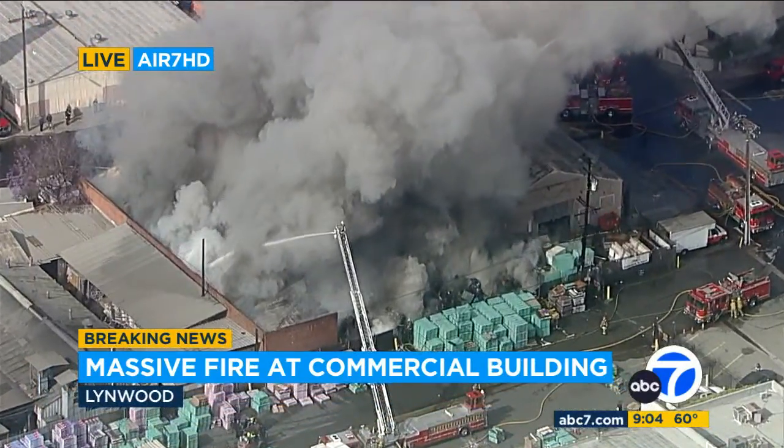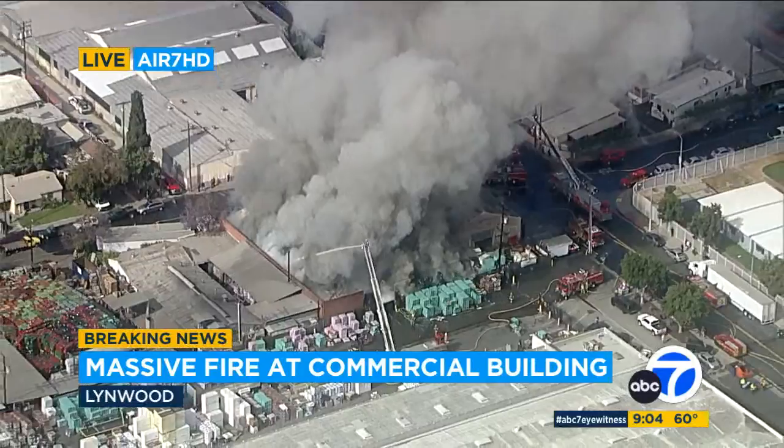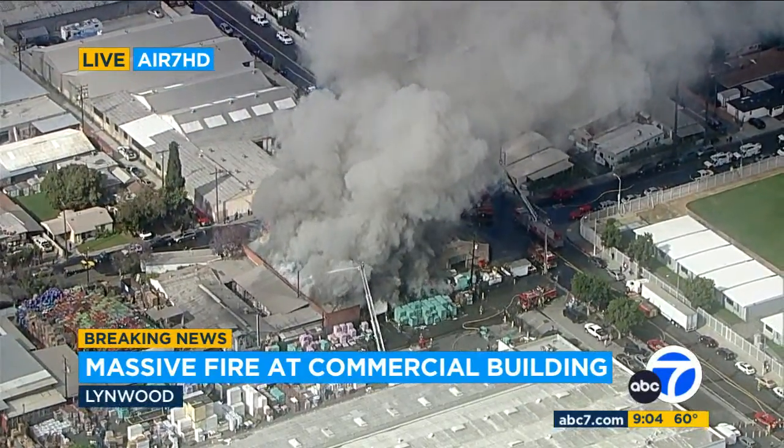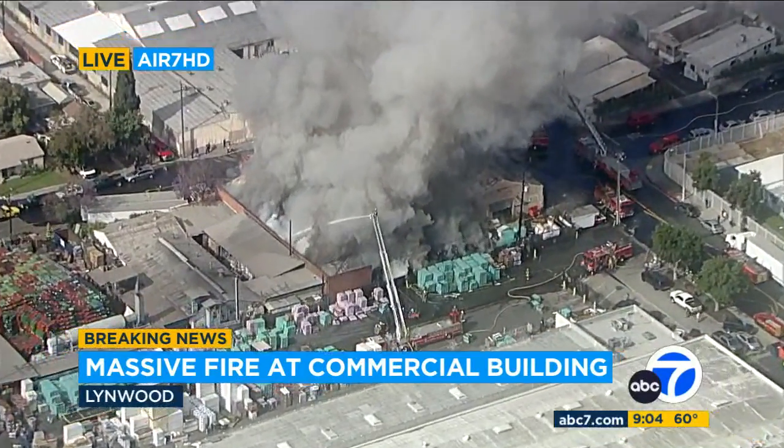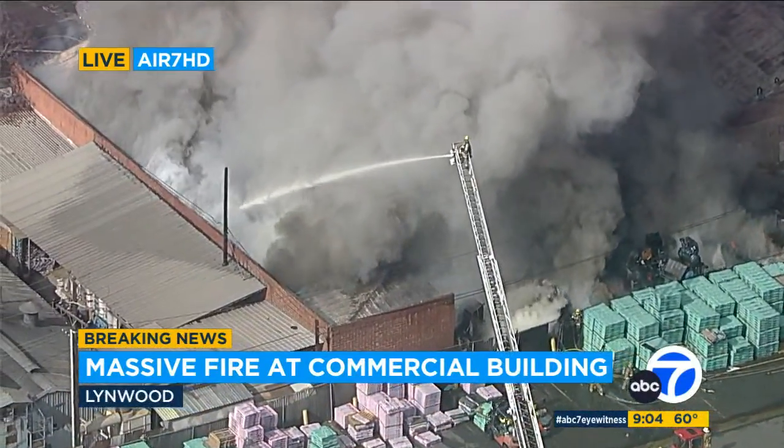And if you're just joining us, we're updating you on a pretty good-sized fire, we believe burning in a roofing company. This is at 5400 Cortland in Lynwood. Now, things look much better. LA County Fire went to a 3rd alarm. They're getting a lot of water on this structure right now.